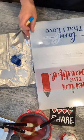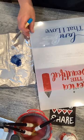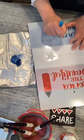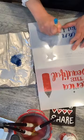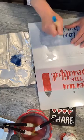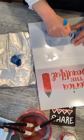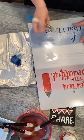Uh-oh, my stencil moved. I'm not going to let it worry me because I just don't. I refuse to let stuff like that bother me because I just want to enjoy the process. Right now, I'm going over what I already did with a little more paint to make it more contrast. I want the white to be a little darker so it shows up really well on that dark blue.